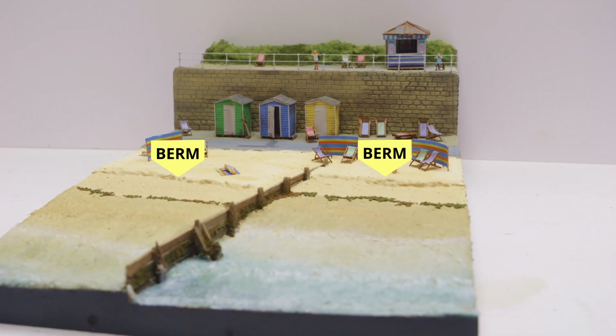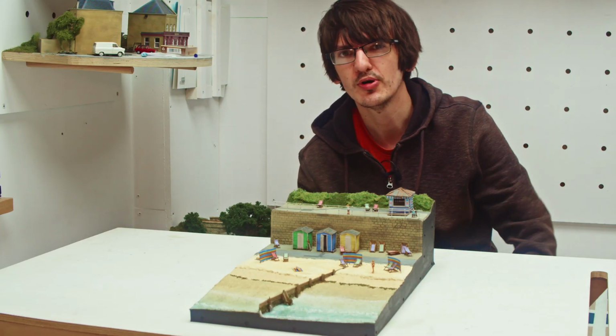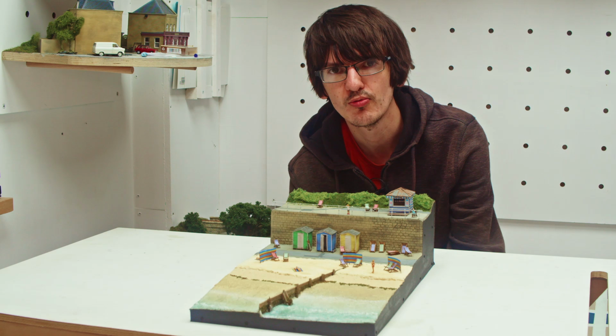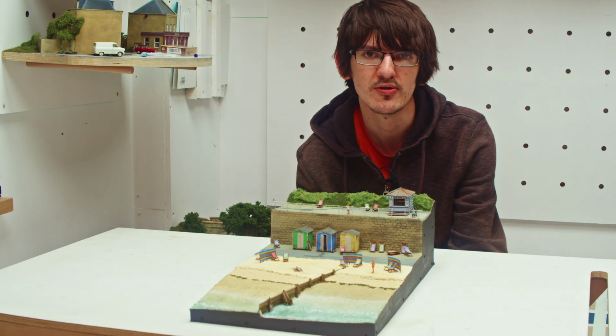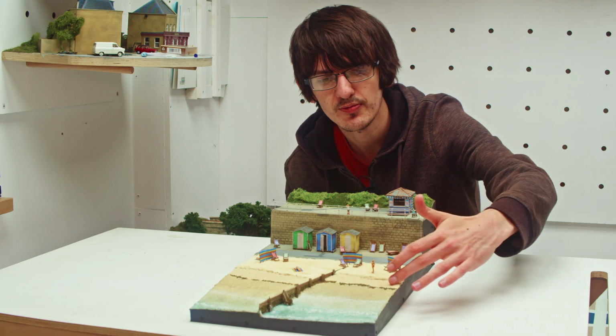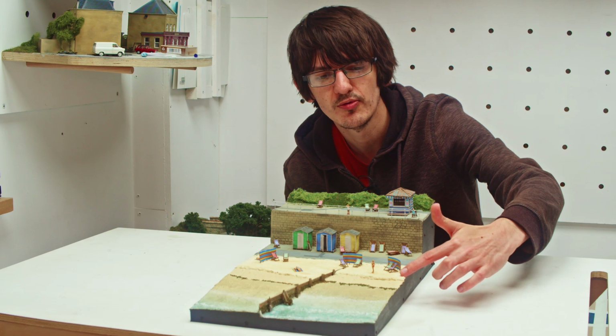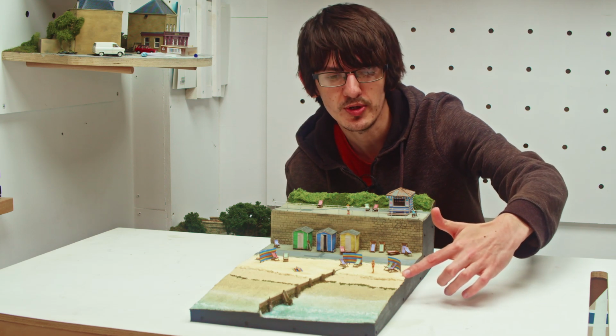Elsewhere, you also see some berms, particularly on summer beaches, and that sort of marks the maximum point to which the incoming tide comes. And you may be able to tell that on the model, the sand in front of the berm here is a lot darker in colour compared to the drier sand at the top of the beach.